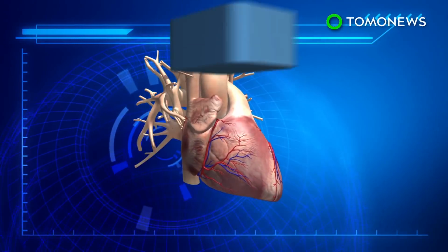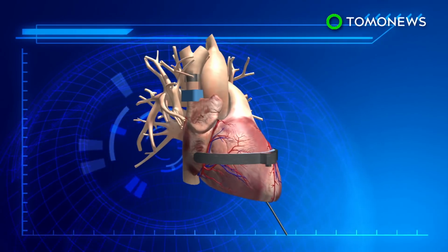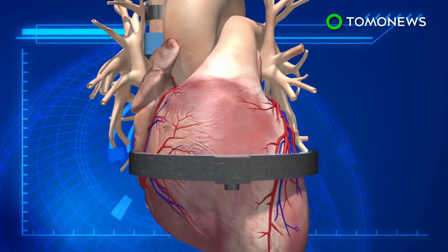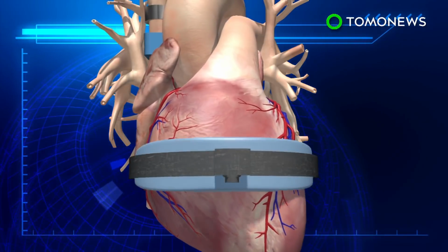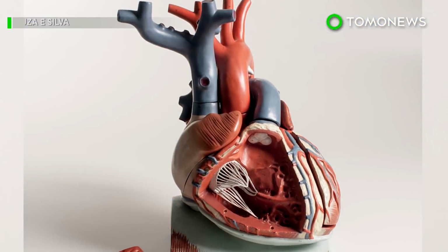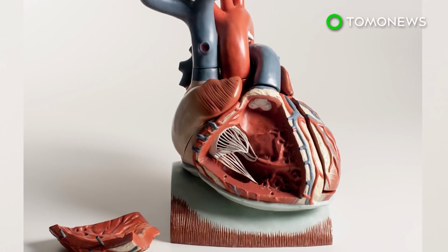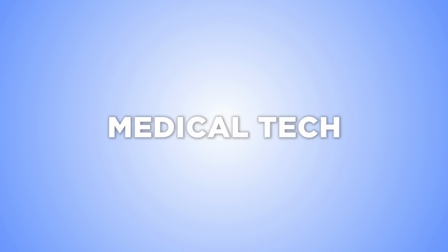The mechanics of the device are said to be adaptive to the organ's normal beating rhythm. It so far has only been tested on animal hearts. But it has the potential to one day help the millions of people suffering from heart issues. Stick around for more on the latest medical tech.